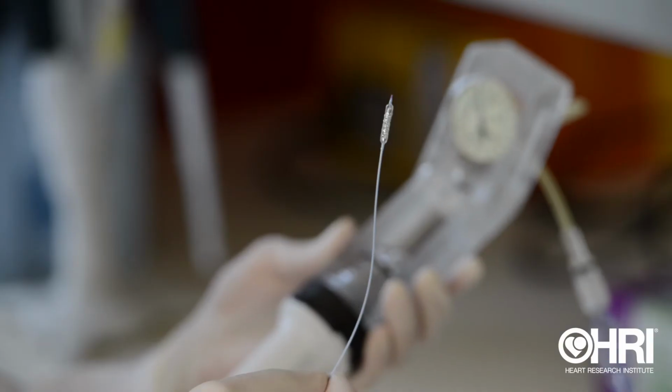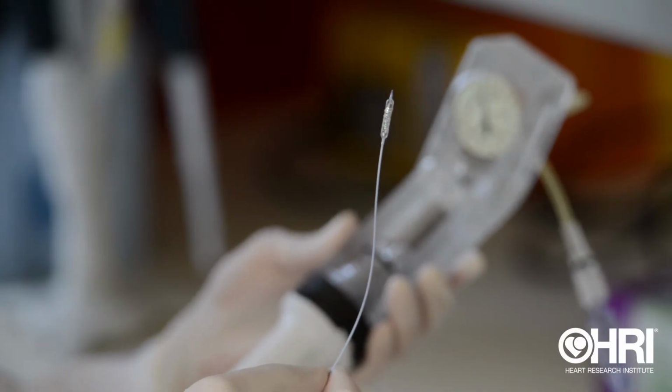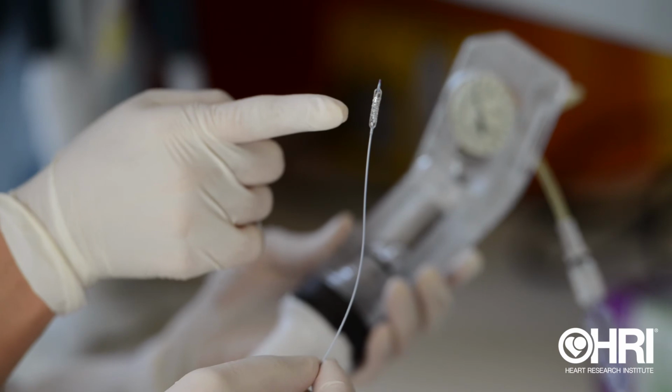And it's not possible to do any of this stuff without donations. And groups like ours run primarily from donations. As I say, it's very difficult to get grant funding and government funding for translational projects like this. And so every dollar absolutely counts.